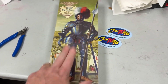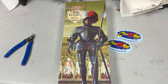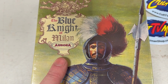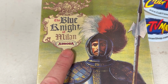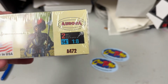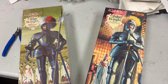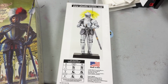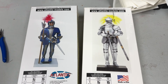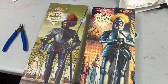Interesting thing about this box art is from the 1960s. The original box art in the 50s wasn't this nice. And what our friends at Atlantis have done is they have acquired the Aurora trademark, so they are now using it on their model kits, and you'll see it on the box as well. Here's a look at the Silver Knight alongside the Blue Knight. If you're an Aurora collector, vintage model collector, figure collector, these are what you need for your collection.